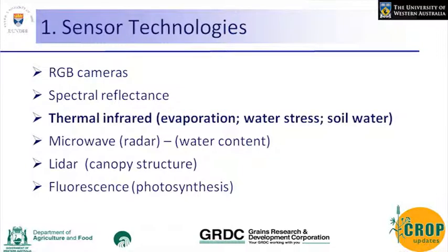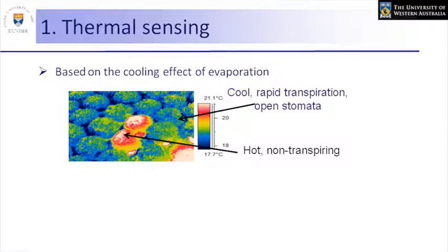Okay, moving on to a topic that I've done a lot of work on personally, and this is the use of thermal imaging, thermal infrared, as a stress diagnostic, and particularly for studying evaporation and water stress. Basically, thermal sensors detect the amount of evaporation. High temperatures relate to non-transpiring crops. Low temperatures indicate rapid transpiration, open stomata. Of course, there's a problem that the temperature itself depends on lots of other things, radiation, environmental temperature, and so on. So absolute temperature is not very useful.